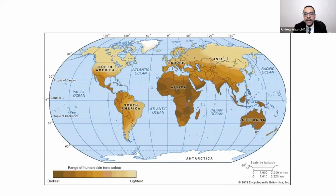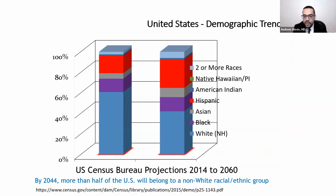Now, when we think of the global population and we think about skin type, level of complexion, we realize very quickly that the majority of the world's population would fall within the spectrum of what we call skin of color. Here in the United States, the proportion of the population that describes itself and is projected to describe itself as belonging to any of the non-white racial ethnic groups is projected to increase dramatically over the next few decades, such that even by the year 2044, more than half of the US population is projected to belong to any one of these non-white racial ethnic groups.